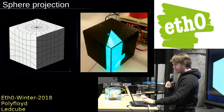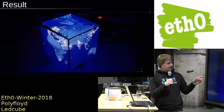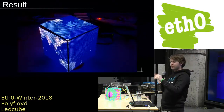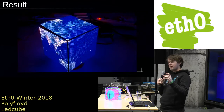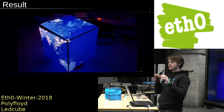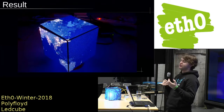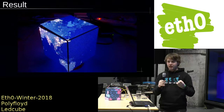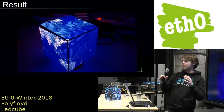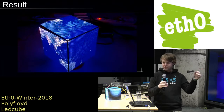So now that I've got that working, I can display actual images. And here, I'm displaying a world map that's just a regular world map. But notice that Greenland on most world maps is really big. That's because most world maps distort the space of the Earth's surface. That's especially true with the Mercator projection. But because I'm projecting back onto a sphere, this warping is inverted. So it actually looks like the world, except it has more corners.